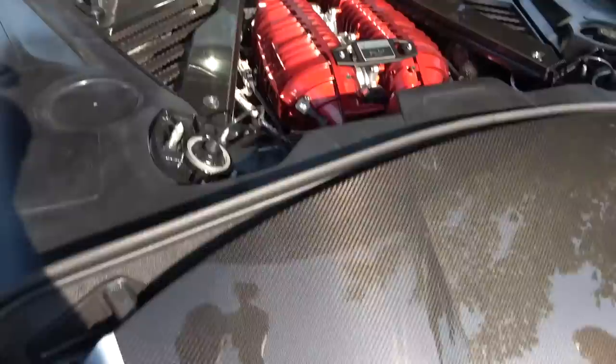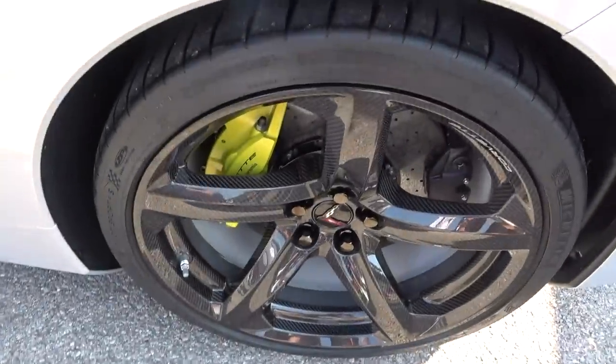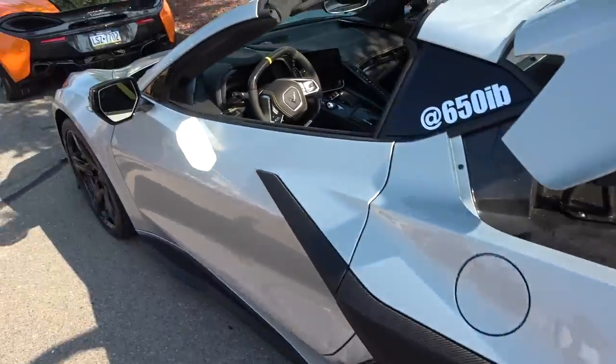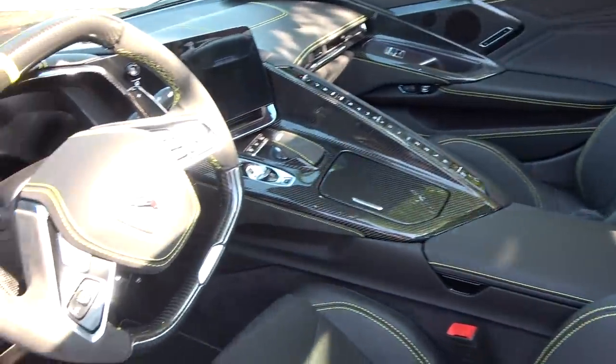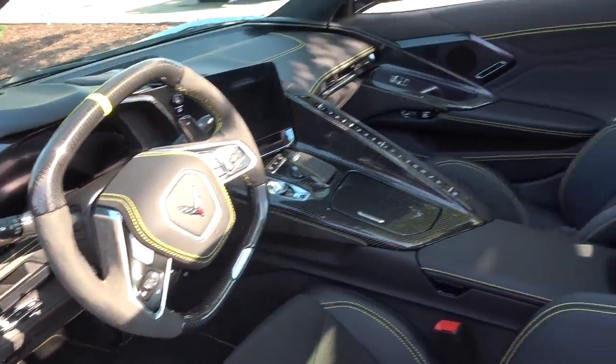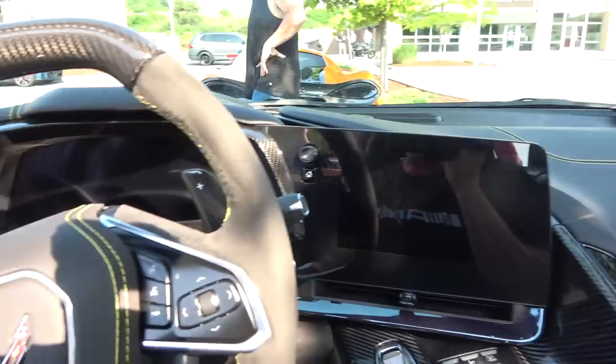It's got the appearance package in the engine bay as well. Check this out. Carbon wheels. I mean, this thing is so gnarly. Hold on, you gotta get in here. Look at this interior, man. I can't believe this is a freaking Chevy. Yeah, this is very nice. It's got a Fabspeed exhaust on it as well.